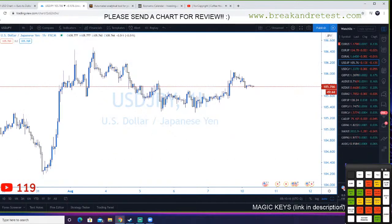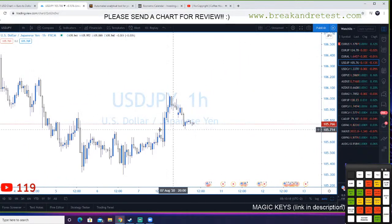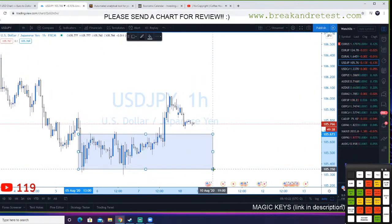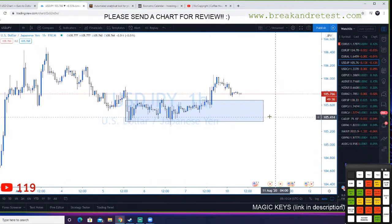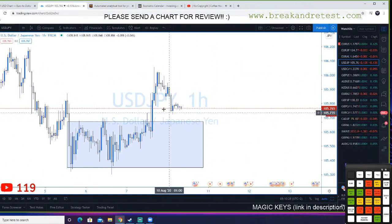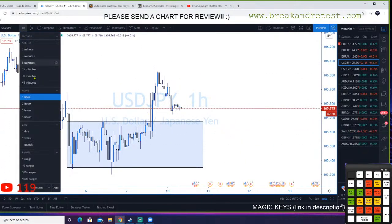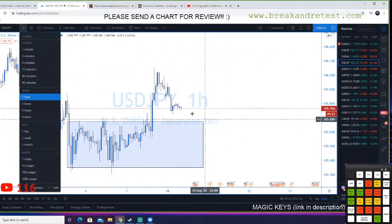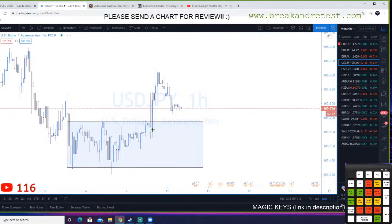Okay, UJ, let's clean this chart first. On UJ, we had this big consolidation box, right? And it took a while until it broke up. After NFP, we had a breakout. Now price came all the way down. We can say maybe for a retest, but our zone is a little lower than where the price is right now.